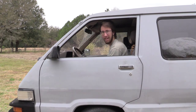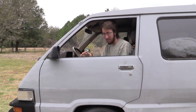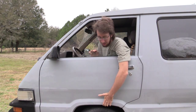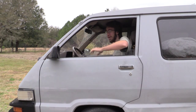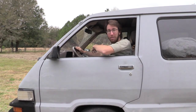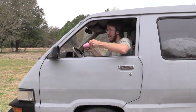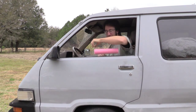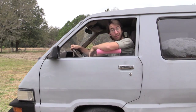Now, another thing that kind of irritates me is the window doesn't go any further down than this. That's because the wheel well is right below me, so there's just not enough room in the door for it to go all the way down. So when I'm driving along and I've got my arm hanging on the window, it's just kind of uncomfortable. So what I did was I got this pool noodle. You can just slide it right on there and it's totally comfortable. So now I can cruise in comfort.